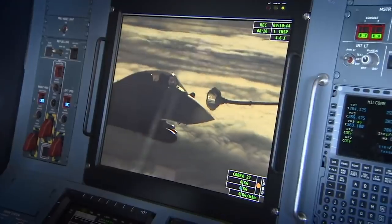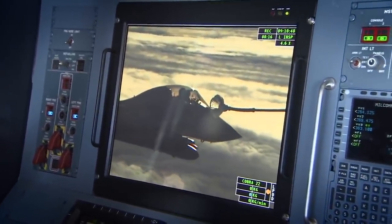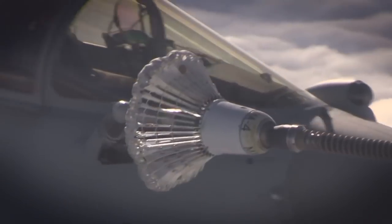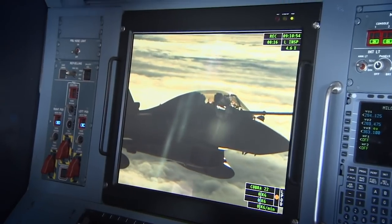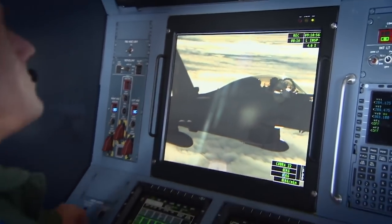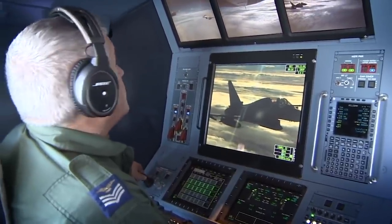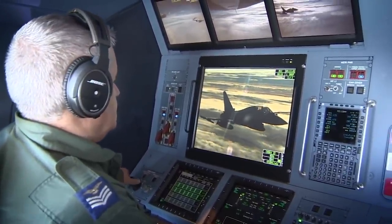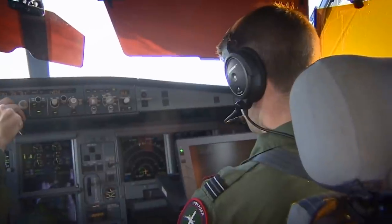starts to bounce around. Good news, guys, 36 miles. Go on, fella. Get in. 2-1's in. While refueling, the Voyager is able to dispense 80 litres of fuel a second, or 5,000 litres per minute. That's twice as fast as a Formula One pit stop.